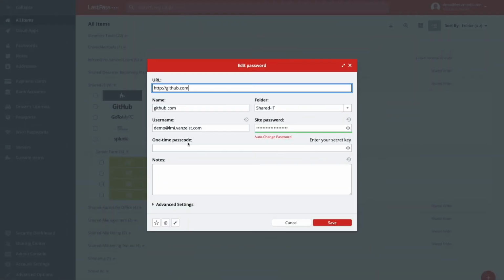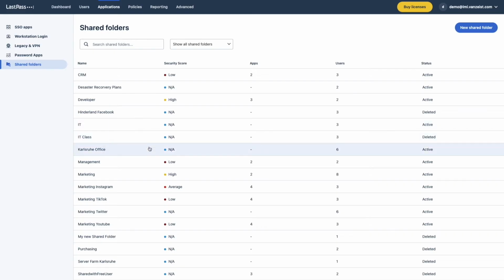But now, let's switch over to the backend of LastPass, to which only LastPass admins of a company have access to. First thing here is that the admin can see all shared folders over the whole organization, giving him a comprehensive overview over everything that has been shared.